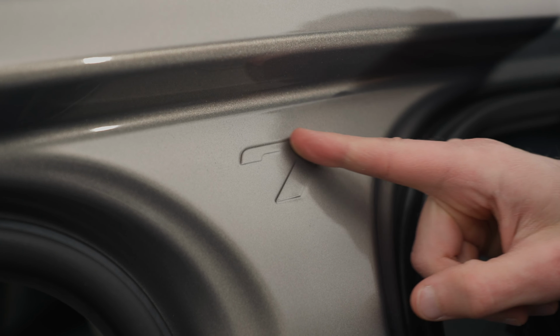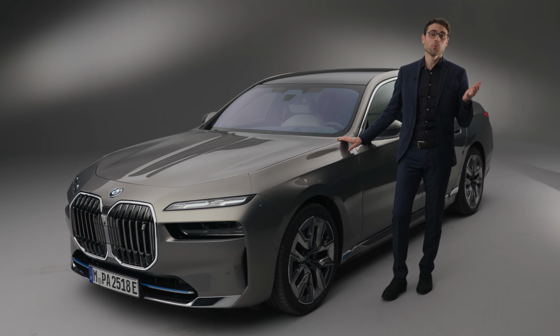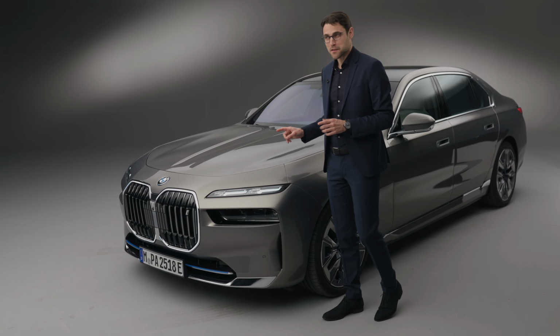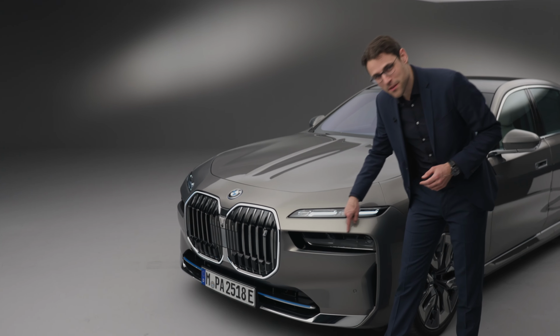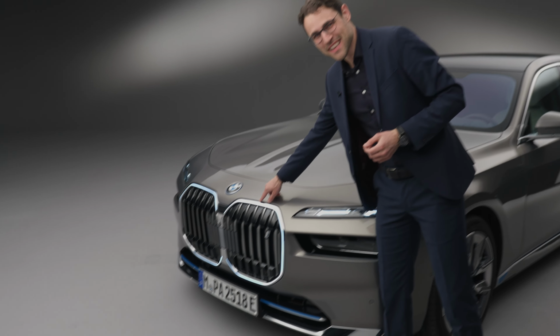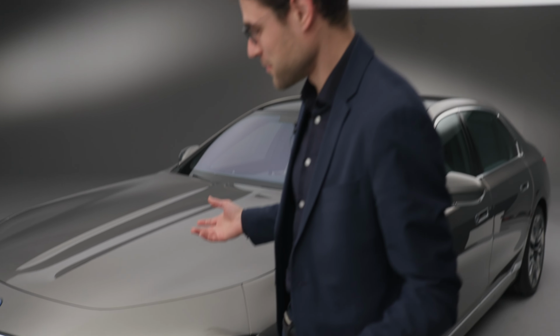We here at Autogefuehl always hunt the details. For example, here a stamped-in 7, the 7 Series, at the B pillar. And already one very secret piece of information for you. With the upcoming facelift in about 2 or 3 years, the BMW double kidney will reach actually into the headlamps. I'm just kidding. Well, I think with the illuminated frame, it does look quite elegant, although it's so huge.